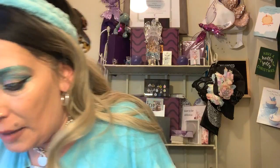Absolutely, my love bug. All right, so we're going to go in and we're going to start doing our contour with the blue. Okay, so I'm just going to use this little brush right here, and I'm just going to come from up here and start coming down. And we're just going to contour with the blue.